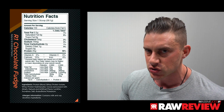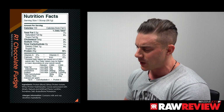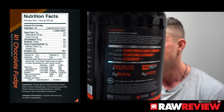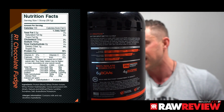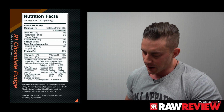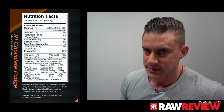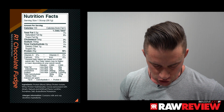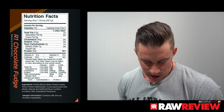In terms of our naturally occurring amino acid profile, the cool thing with Rule 1 is they actually give you a typical naturally occurring amino acid breakdown on the label right there. We do know that we're getting 6 total grams of naturally occurring peptide-bound branched chain amino acids per scoop, and 4 grams of glutamine from glutamic acid per scoop.